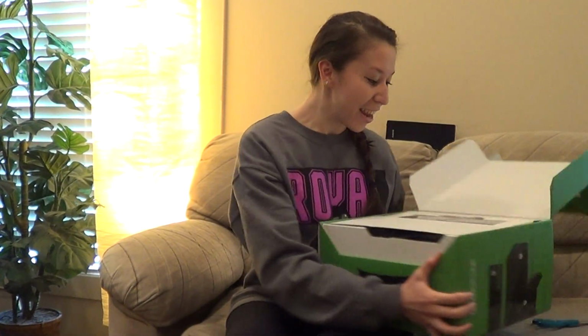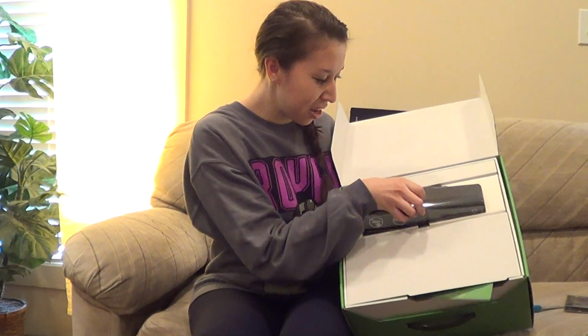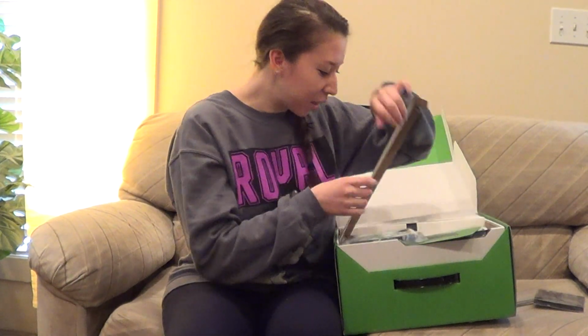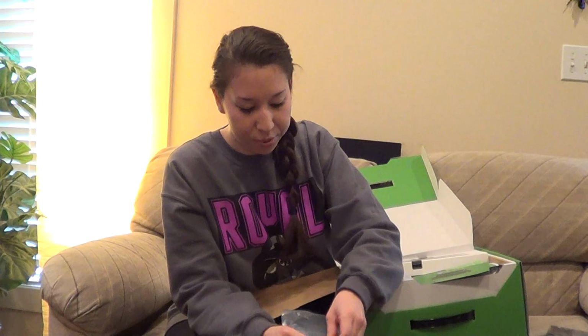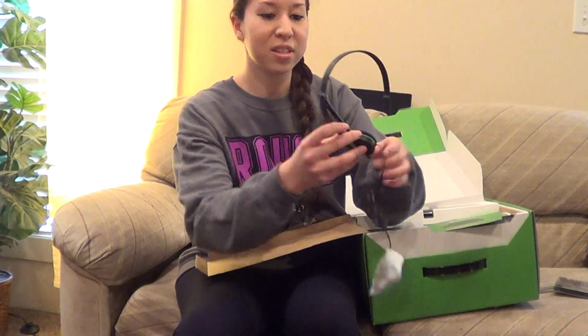Okay, there it is. Now, first off, it shows the Kinect. Let me get all this cardboard out of the way. Hold on. Be smarter than the box, VLA. Okay. Up here is the headset that comes with it. Let me take it out of the wrapping. So this is what the headset looks like, you guys, and the cords and the adjustable volume clicky thing.